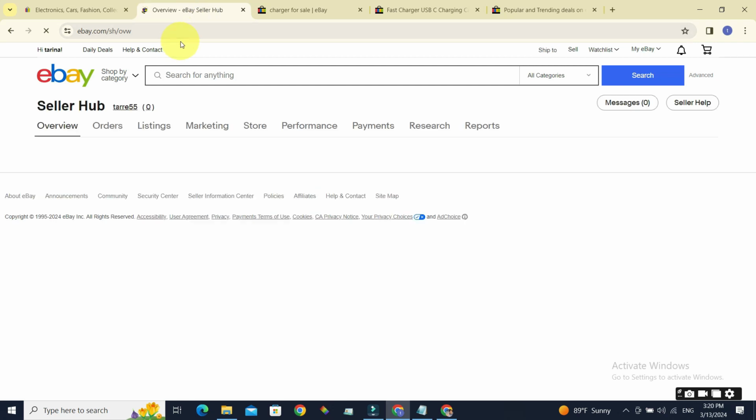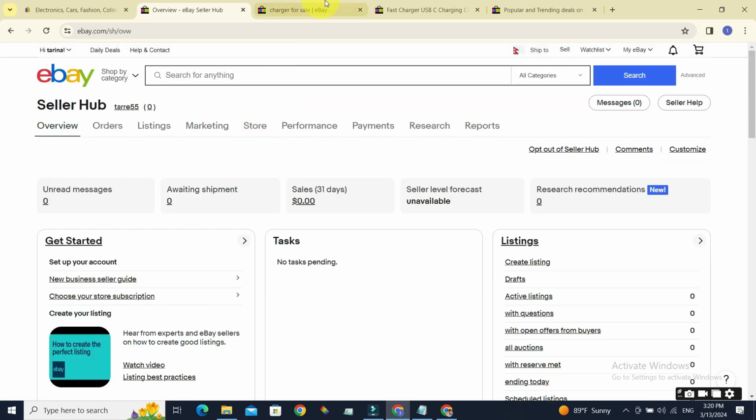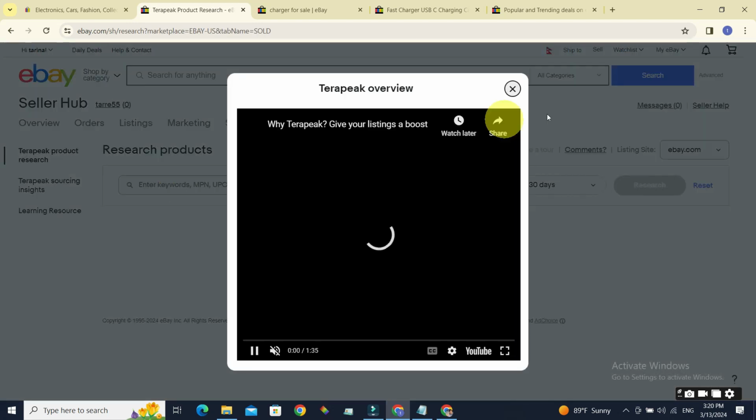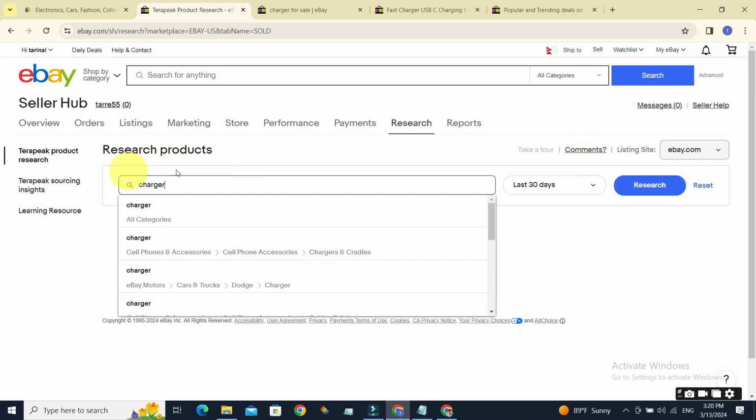You can access this by going to this link, ebay.com/ss/ovw. On this Seller Hub, you want to go to Research tab, alright? Once you click on it, you can search for keywords. Let's close this. Keywords like, let's say, charger, and then all categories. Okay, let's go all categories.